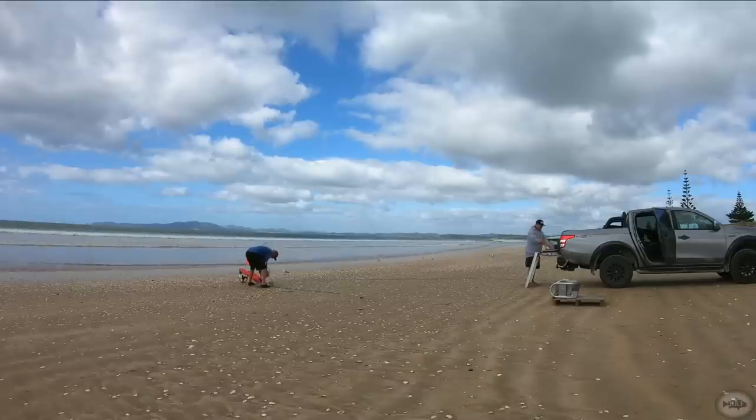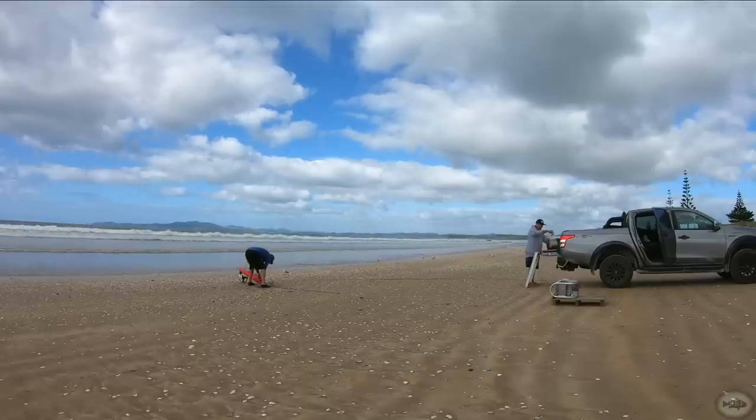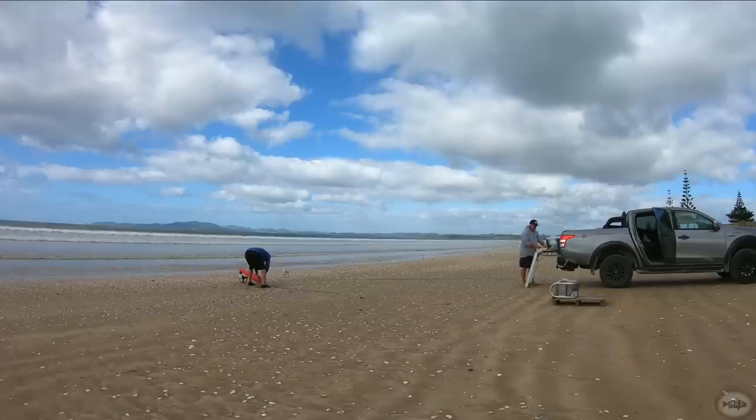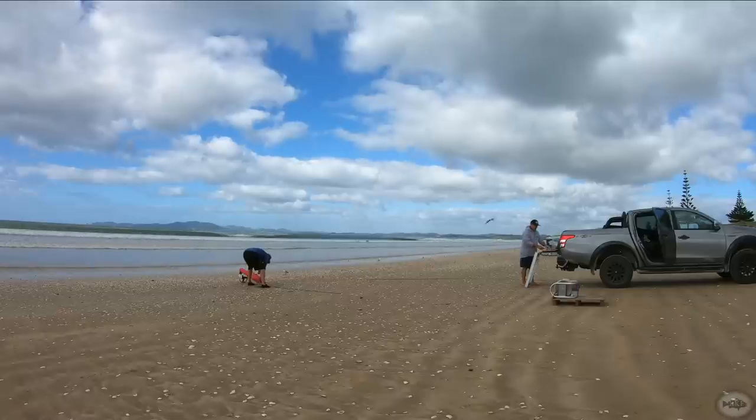Just got a bit of kawai that we caught. We were thinking we were going to be stuck on the land doing the kontiki, so we caught a couple and kept them for bait.